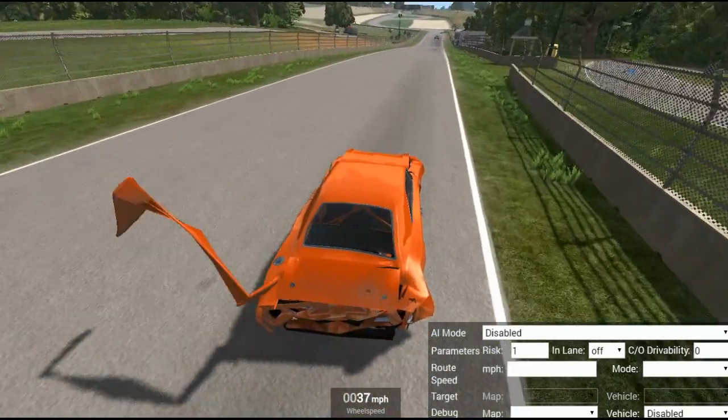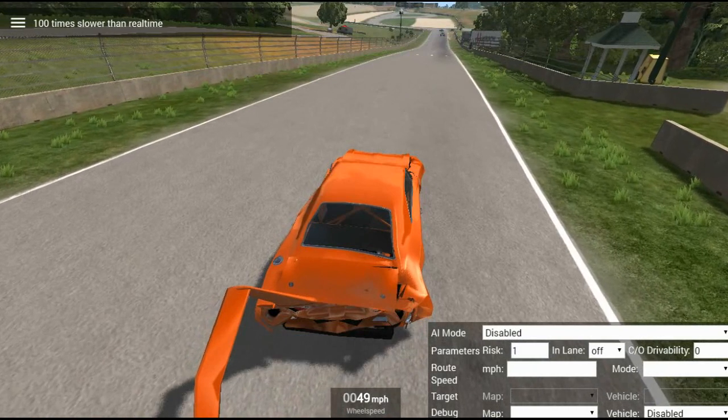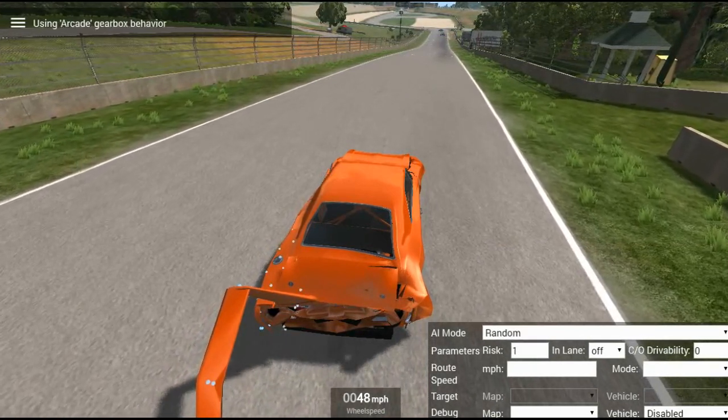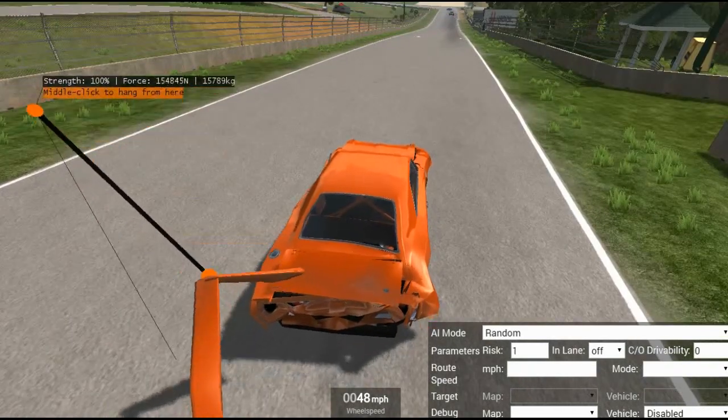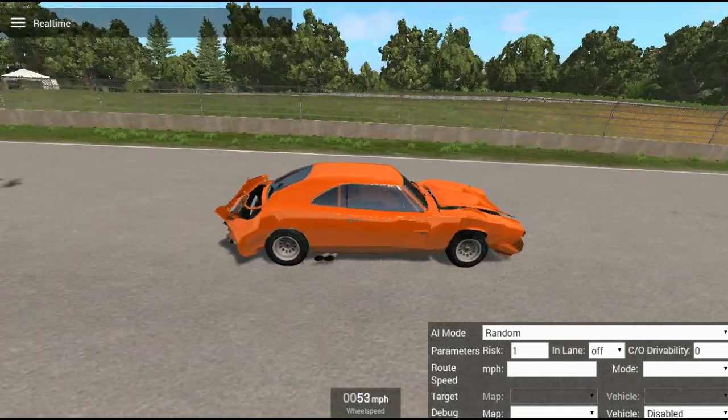I didn't think this car was actually one of them that was aero effective. What is that spoiler doing? It's just doing flips. Yeah, that's definitely another reason why that spoiler has to go. You need to grab hold of it and pull it off, and that should be the end of the demonicness.